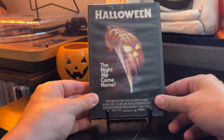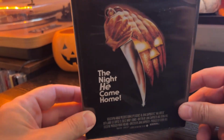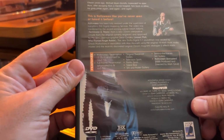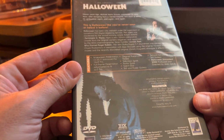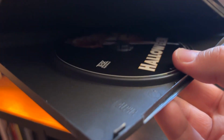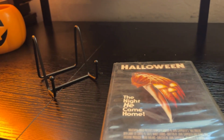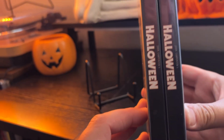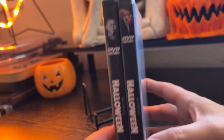We begin with this Halloween, The Night He Came Home from Anchor Bay. This may be the first time that Halloween was released on DVD. You see, mine is actually sealed at the top, and then the disc on the inside matches the artwork. But there is an alternative edition to this. As you see, these have the same DVD catalog number. They are different when side by side.